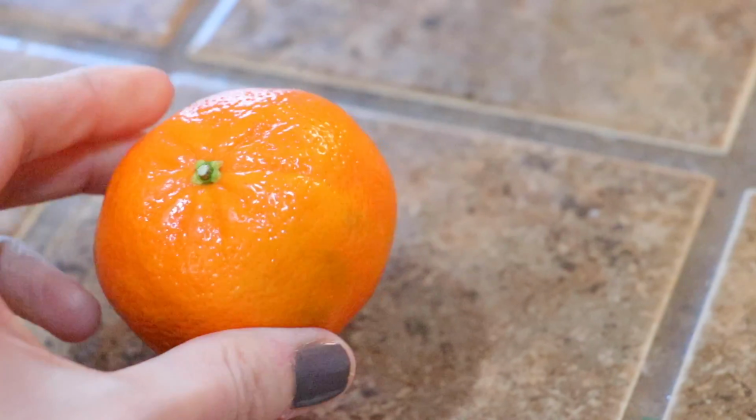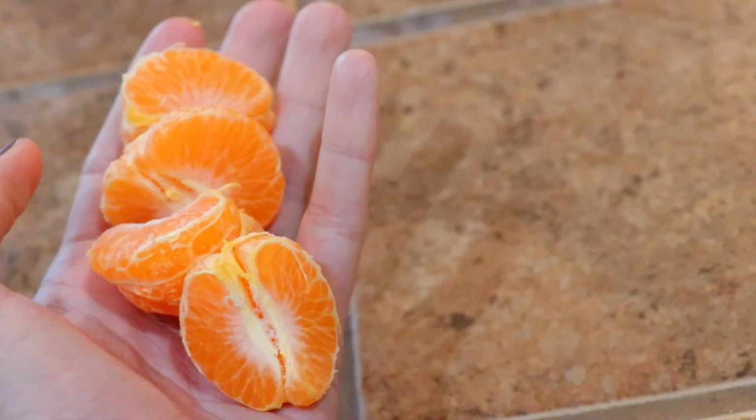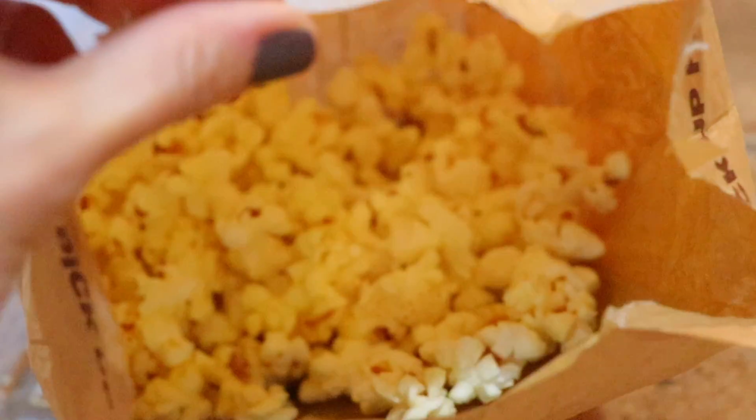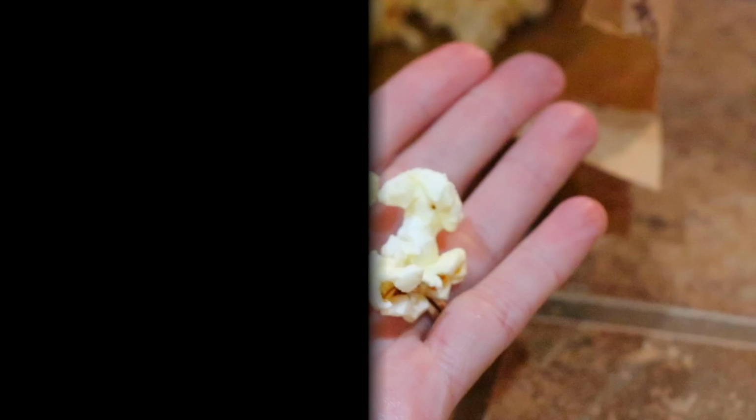So then I just had this clementine orange, and I love eating these, especially in the winter because they're full of vitamin C. And then I had the leftover popcorn from my daughter's snack. So yeah, I just had that, and that was all I ate until dinner.